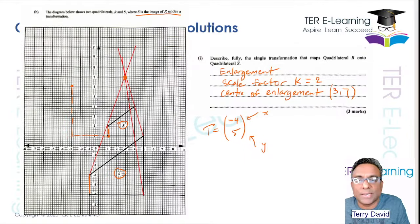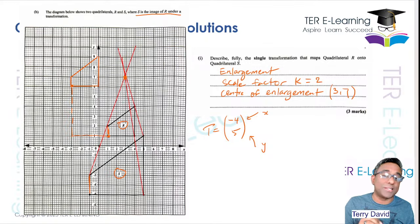The base is 3 units in length, so this is 1, 2, 3, till about here. Then we go up 1 unit. This line goes up by 1, 2, 3 units as well. Then we just draw a line from here to here. So that's the image after the translation. It's (-4, 5), so you go 4 to the left and then 5 upwards.